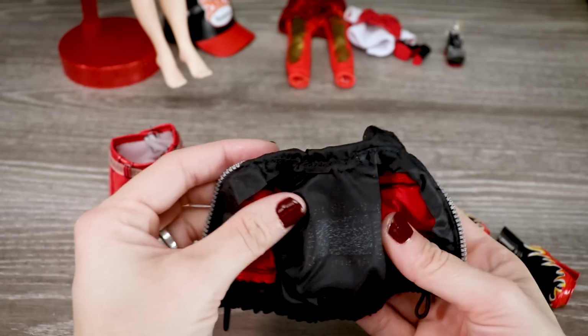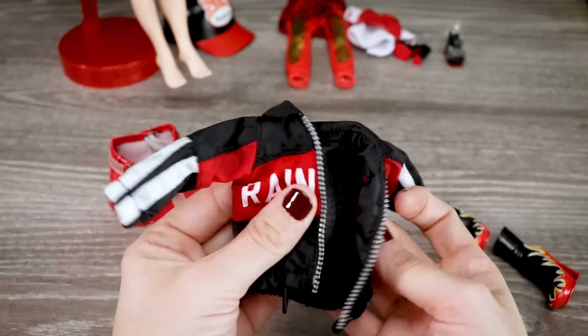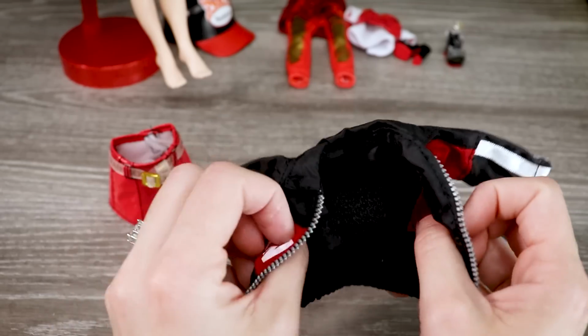A quick check inside tells me that the quality is fantastic. The feel of the jacket is really, really nice, and the overall stitching and appearance of the item looks great, and I can't wait to put it on.